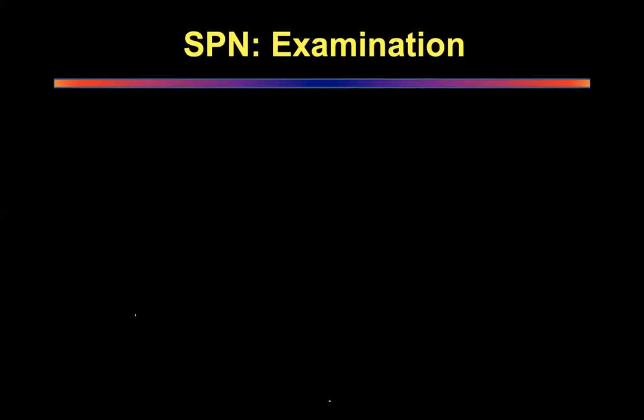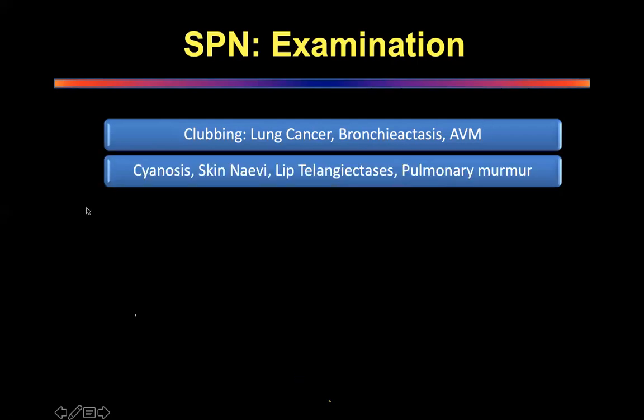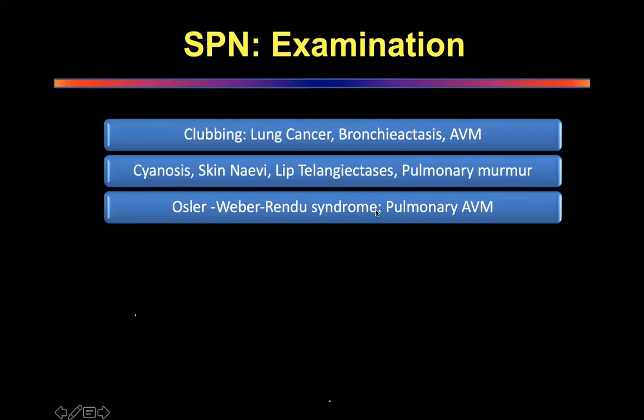All right, now let's look at the other part of things. What do you do in examination? It's very important to do a good clinical examination, because a lot of things will tell you what to think of. So clubbing is associated with lung cancer, bronchiectasis, AVM. Cyanosis, skin nevi, lip telangiectasia, pulmonary murmurs are seen with Osler-Weber-Rendu syndrome, which is usually associated with pulmonary AVM. So clinically, if you find any of these and you find a nodule on the lung, then it is more likely to be a pulmonary AVM.